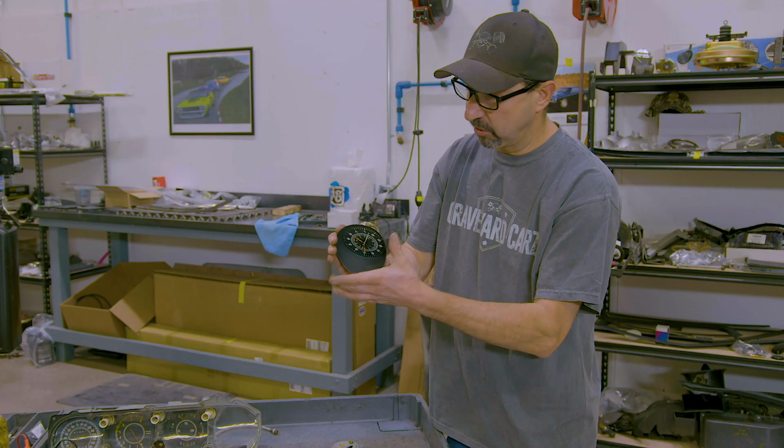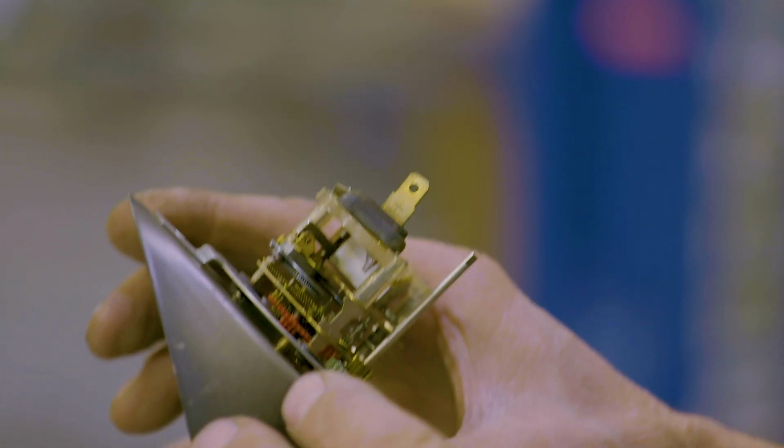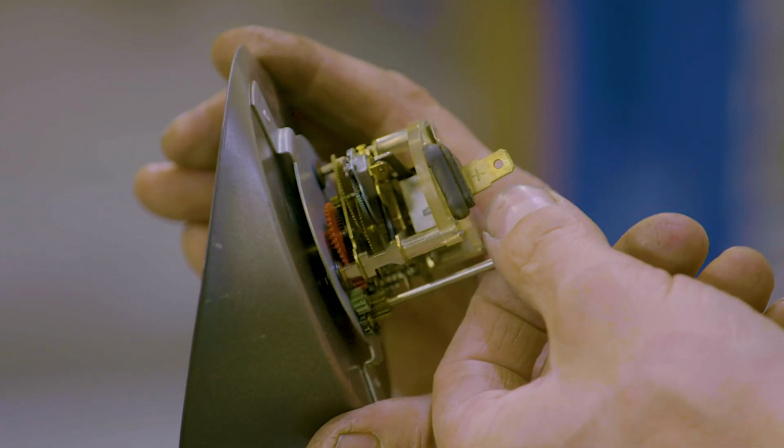And when it comes apart, it looks really complicated. The gears in here get a little gummed up and they kind of stick. So we took a little bit of WD-40 and shot it around the gears until they started to move actually kind of freely.